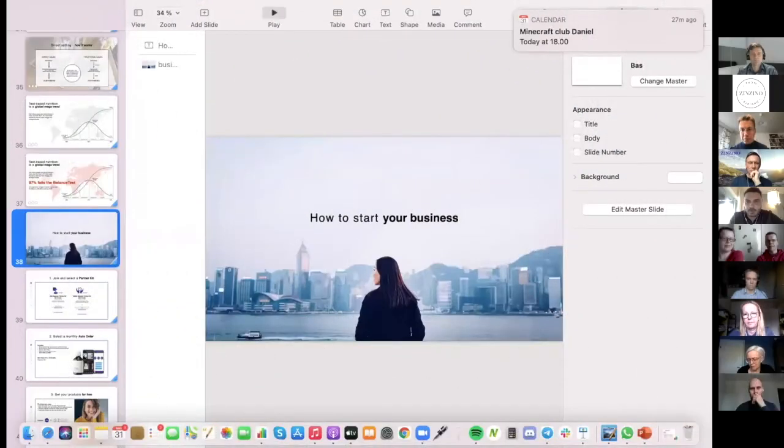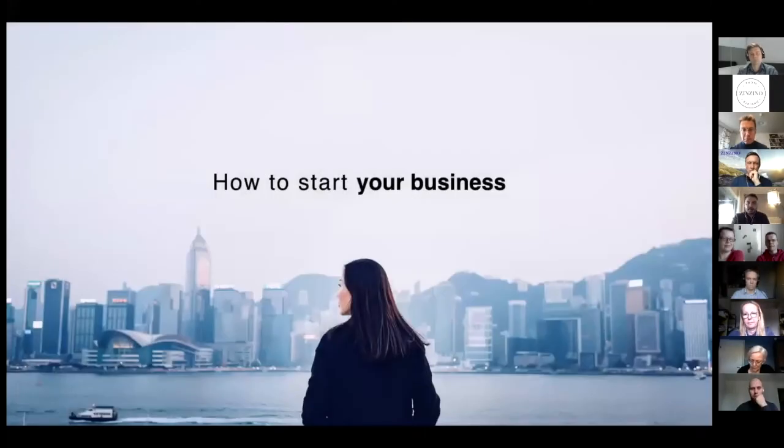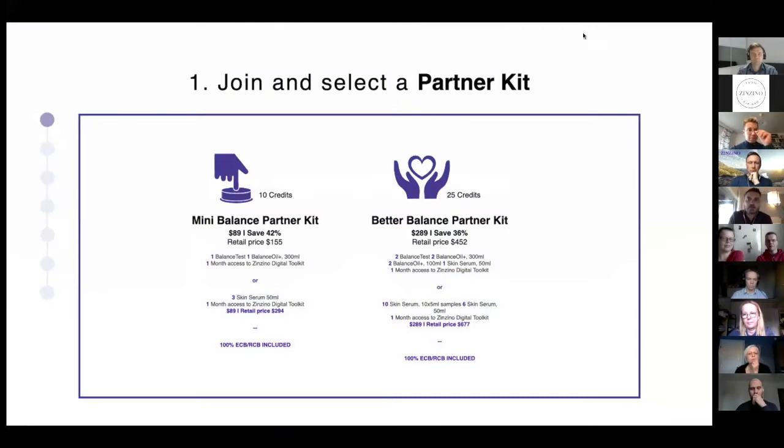So let's hop on here to the business part of the presentation. To join as a partner in Zinzino, we recommend different partner kits. Now I chose one which is showing the global business, the global partner kits, because we have just also started soft launching or using a global web shop platform for another 60 markets, and these are the options for that market.